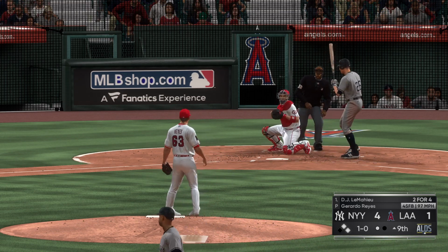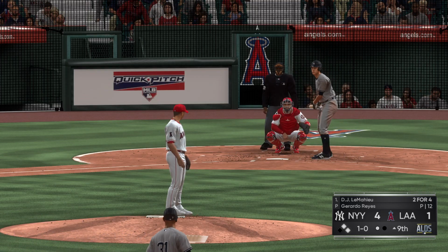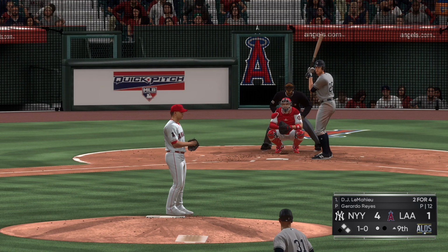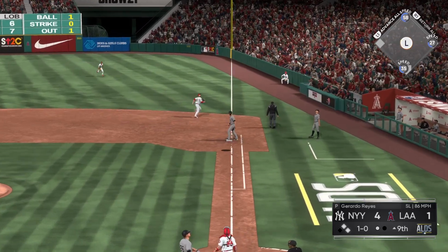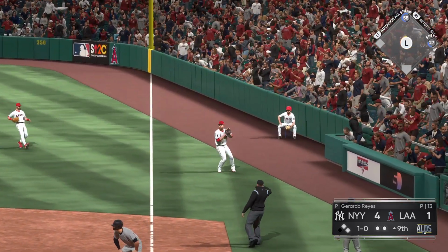As he'll look at a fastball too high for ball 1. Ooh, he's really in trouble, and it's just getting worse and worse and worse. This guy needs to find a strike zone in the worst way. The 1-0. Popped him up. Walsh in foul ground. And he makes the catch for the second out.